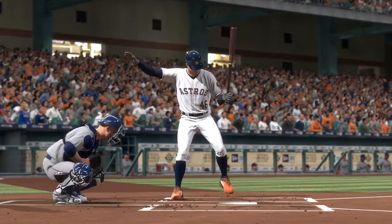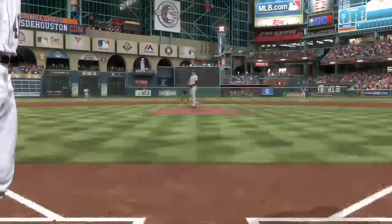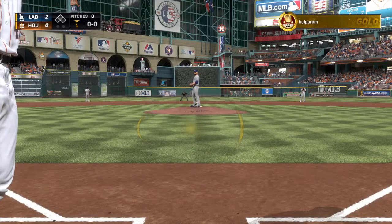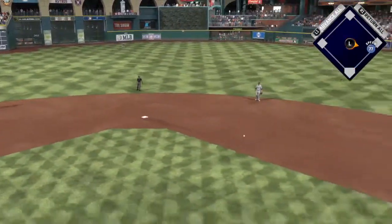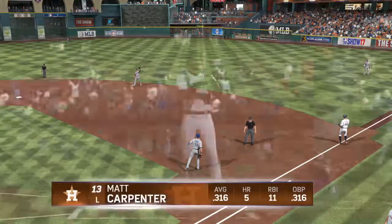Here's George Springer. He'll lead things off here in the bottom half of the first. Right fielder, George Springer. Hard on the ground toward short. Gordon is there. Throw in time as he's called out on a bang-bang play at first.